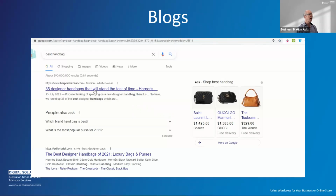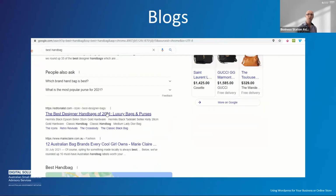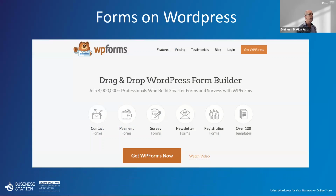So in this particular case, I searched for best handbag. To cut a long story short, every result on this page is actually a blog post. There's no actual web pages on here. So it does work very, very well. And it's a great way to get traffic to your site.